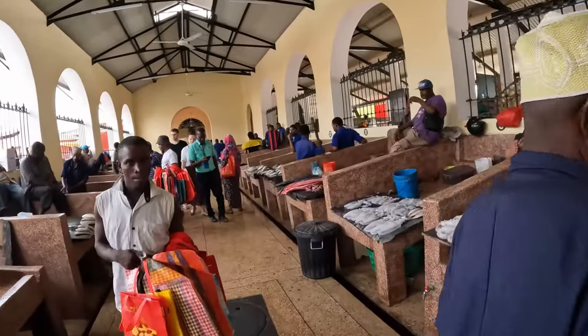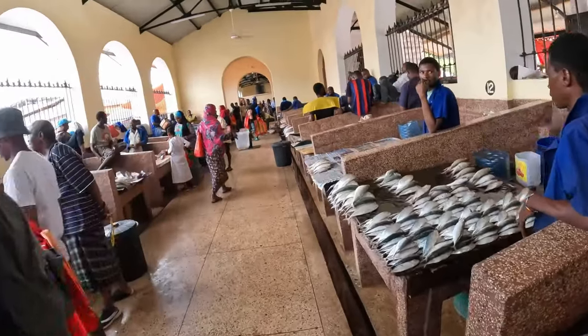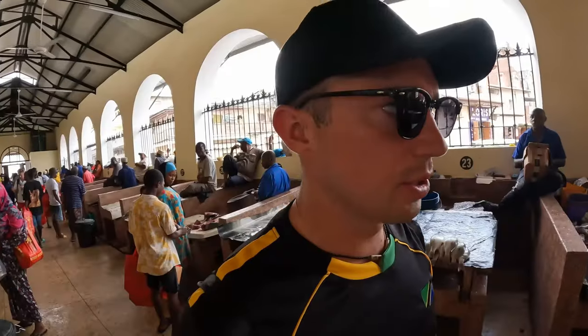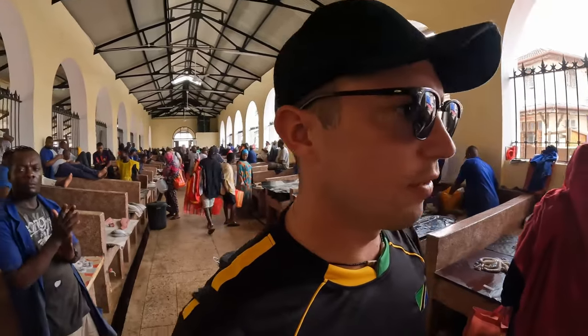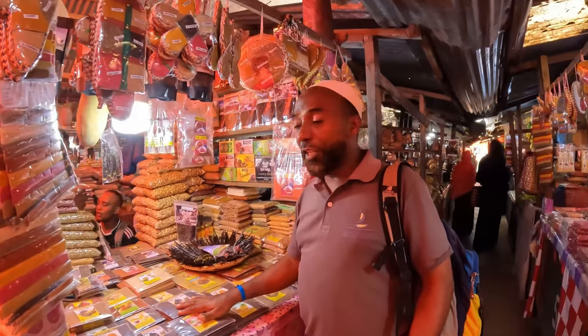Wow, squids, all these big fish, little fish, maybe a red snapper. Is that what that is? This place is massive, guys. I was surprised to hear that if you're a man living in Tanzania, you're the one expected to do all of the shopping. So now we're entering into the spices. Look at this. People of Zanzibar, they drink a lot of tea.